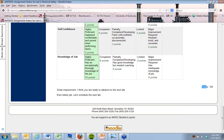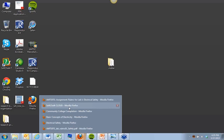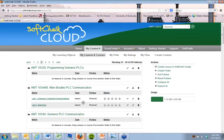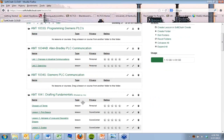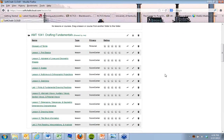What I showed you there was really more of our materials that we created using the SoftChalk desktop application. Since then, we've migrated a good bit of our content over to SoftChalk Cloud, again trying to find ways of doing a better job of distributing this content to multiple learning management systems so that it can be embedded within the native learning management system interface at each of our colleges.